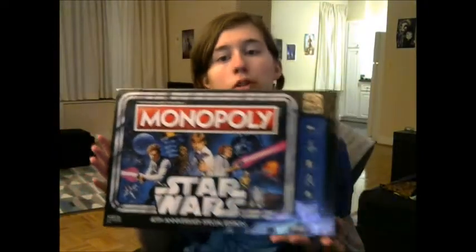And the last thing that I got, I have no idea where it's from, I have no idea how much it was, because it was a really early birthday present. Like, 3 months early birthday present, but admittedly, I probably won't see my dad and stepmom again before my birthday, so not complaining too much, but it is the 40th anniversary Star Wars Monopoly.